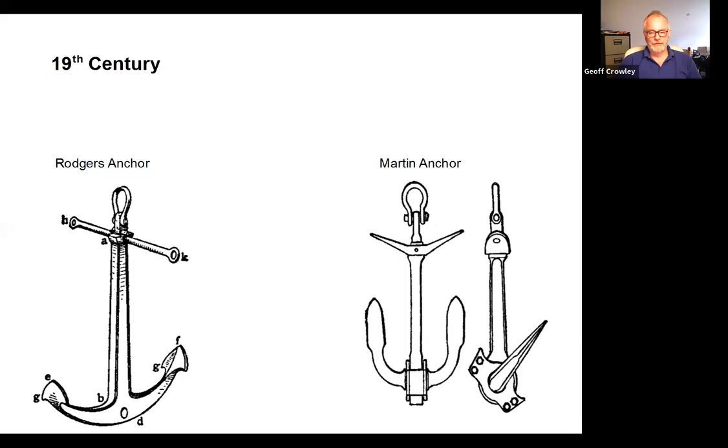The Martin anchor on the right had a rotating set of flukes so that it didn't need such a big stock, and the stock was much smaller, you can see here, and the anchor would essentially lie flat on the sea bottom, and as it gets dragged along, the flukes would rotate into the sand. And this type of anchor is very common on large ships today because it stows very easily, and that's a big issue for an anchor that you can't manhandle. An anchor of several tons needs to be able to stow almost automatically as it comes aboard the ship.